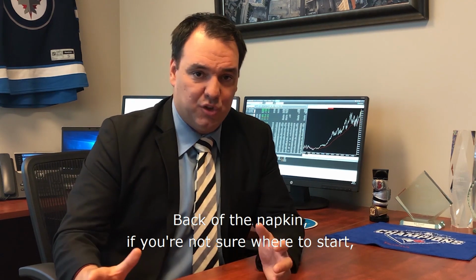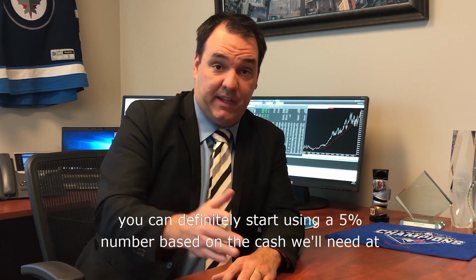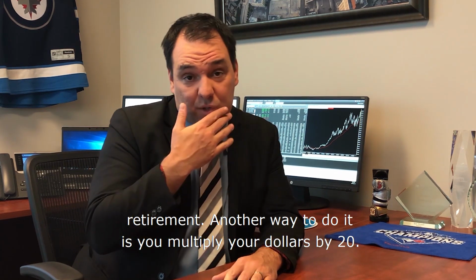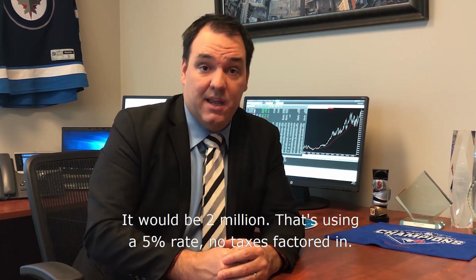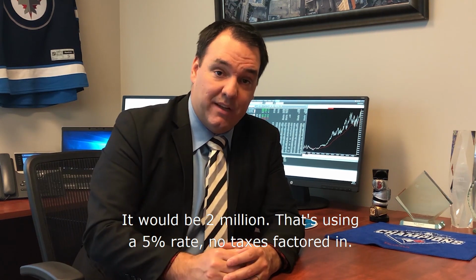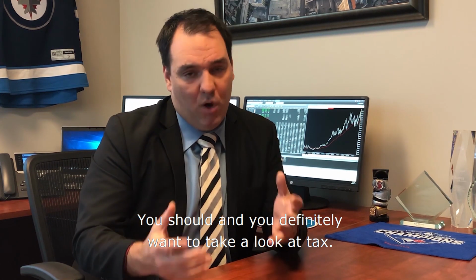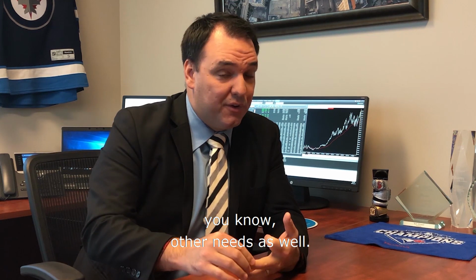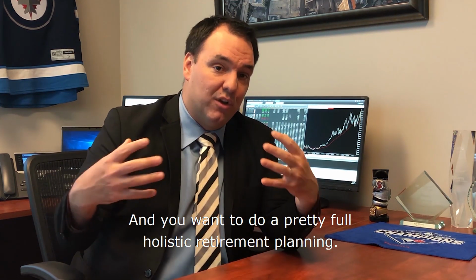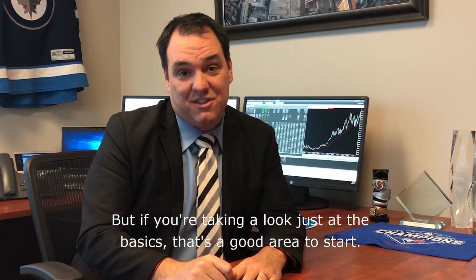Back of the napkin, if you're not sure where to start, you can definitely start by using a 5% number based on the cash flow needed at retirement. Another way to do it is to multiply your dollars by 20. So if I need $100,000 to live at retirement, you multiply that by 20. It would be $2 million. That's using a 5% rate, with no taxes factored in. You definitely want to take a look at tax. You want to look at which accounts you're drawing from. You want to look at other needs as well, and you want to do a pretty full holistic retirement plan. But if you're taking a look just at the basics, that's a good area to start.